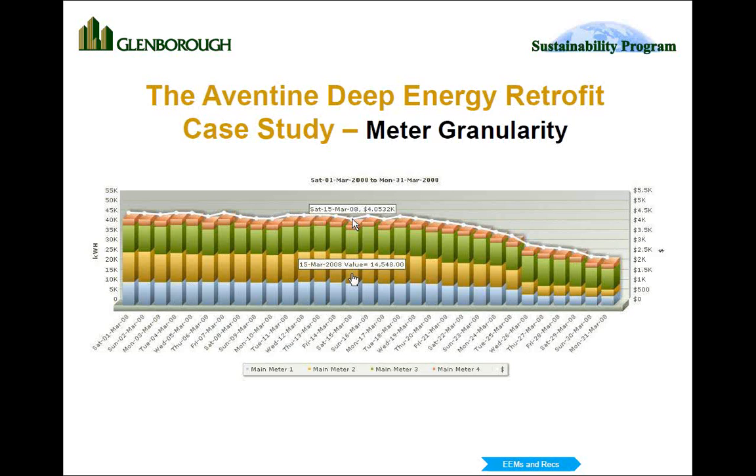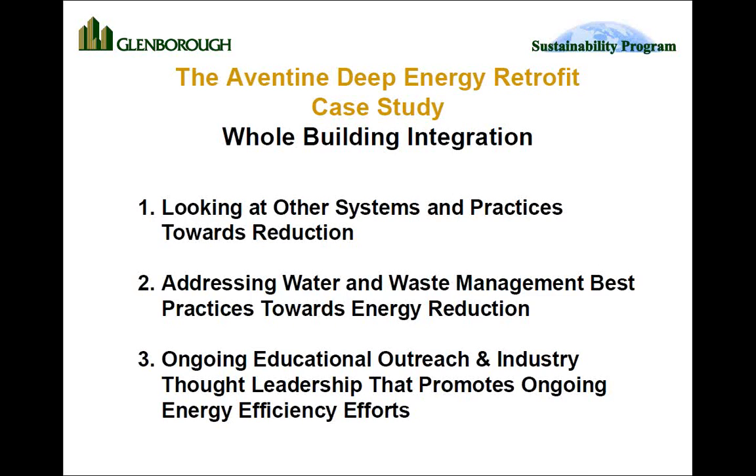You can advance this one. As I just spoke about, having meter granularity is really important. Again, whole building integration, looking at other systems and practices, is vital. And again, looking at the waste and water is important. And the education, I can't stress enough, reaching out to those within your organization and the industry to bring these synergies and best practices to your organization.